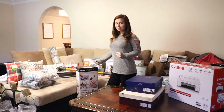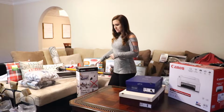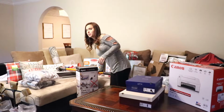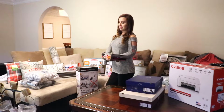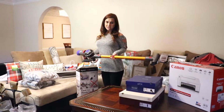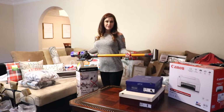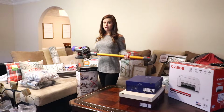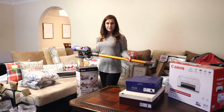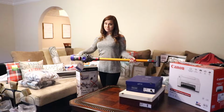The first really big ticket item that I purchased was a Dyson V8 Absolute Stick cordless vacuum cleaner. I've wanted one of these for a really long time, and they are very expensive, so I made sure to save enough money this year to get it. I went with the V8. There were some V6 models that were on sale for about $189, but I wanted the one that had all of the attachments and also the 40 minutes of runtime, which this one has.